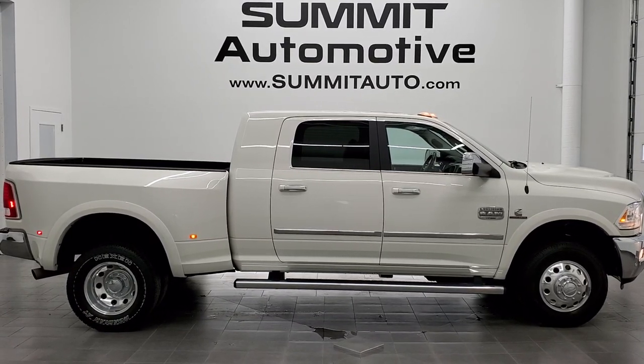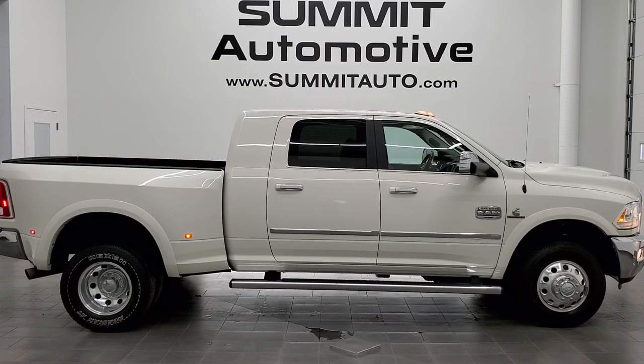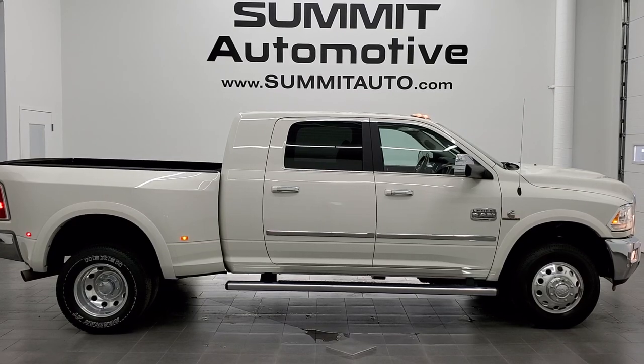And we're super excited to help you with this ultra clean 2017 Ram 3500 Megacab Shortbox Dually, Laramie Longhorn, in White Pearl Clear Coat. Thanks again for checking out the video.